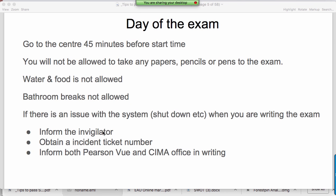Again, clear this if you are having some issue. It is best to sort these things out, right? Now, this last point, issue with the system. If the system shuts down, this has happened to a number of students, what do you do at that point? It's pointless getting very excited. I know it's easy to say, difficult not to do it.